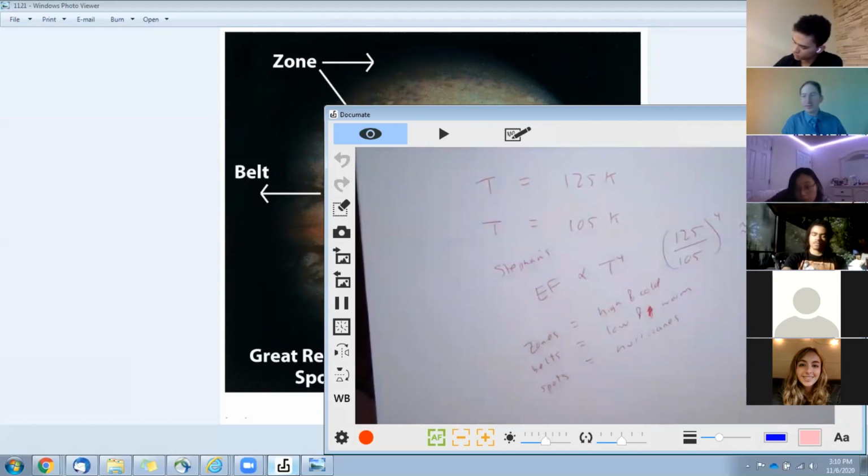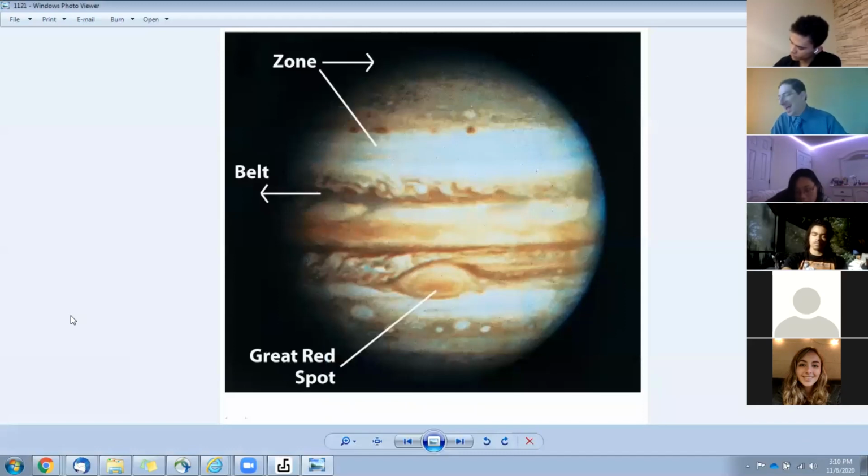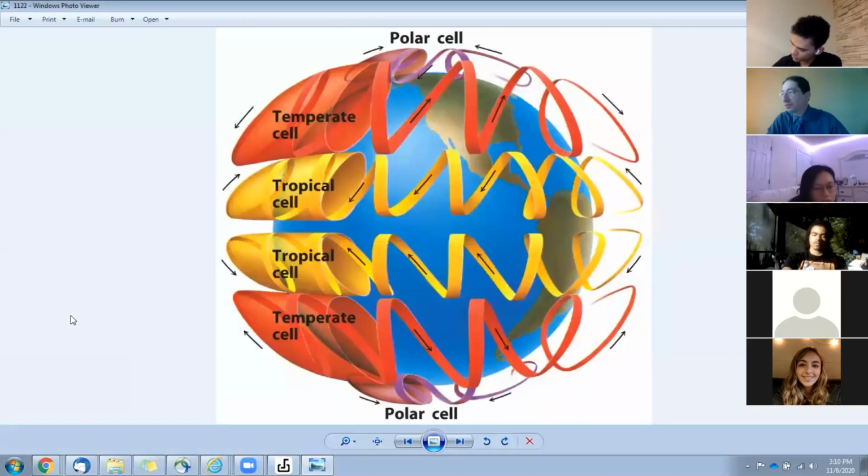Come back to that. The zones and belts, we can kind of get a feel for this. If we think back to Earth, Earth has these convective cells. A slowly rotating planet has two, one in each hemisphere, like Venus. The faster rotating it is, they break apart into these cells that stretch around the planet. And Jupiter is even bigger and rotating faster, so it breaks apart even more. On Earth, it's 6 nice, well-defined, banded cells. Jupiter, there are more of them, it's more complicated. But that's basically what it is. It's the Coriolis force and the rapid rotation stretching it around.